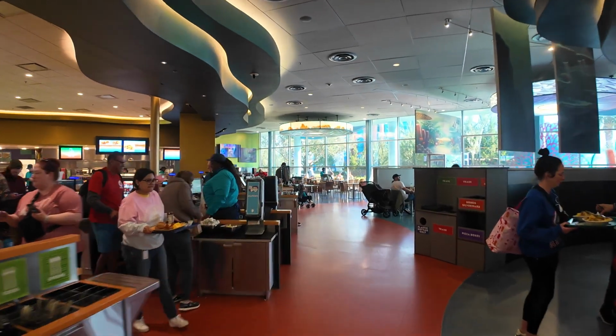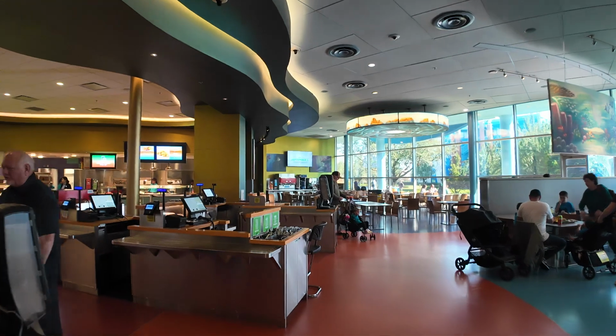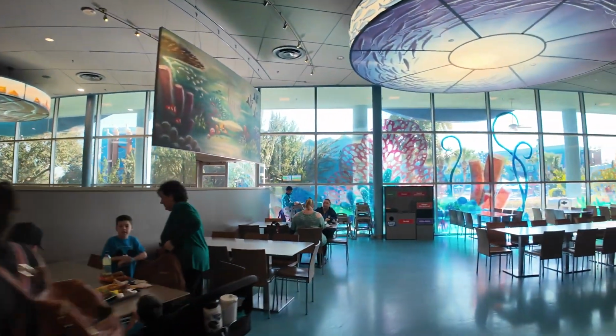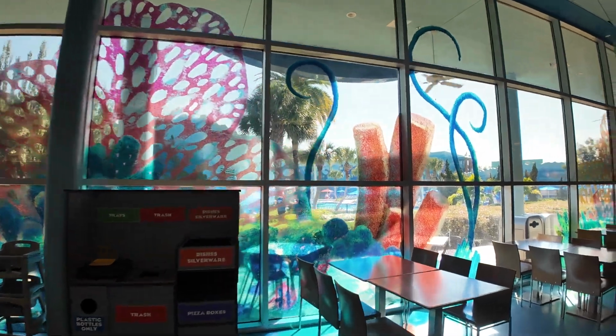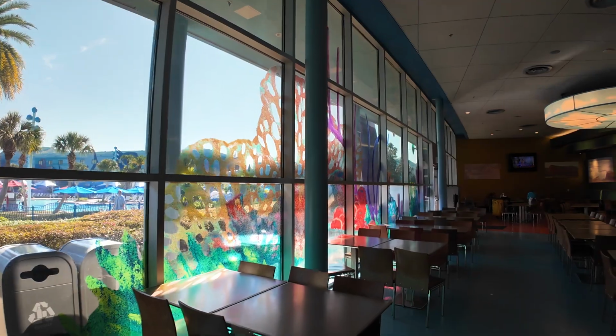I noticed with the checkouts here, there's 2 lanes and one person mans both lanes, so they'll just alternate. Sometimes it's fast, sometimes it's slow. We did have somebody that was really slow with getting our meal for us, but you'll have that, I guess.